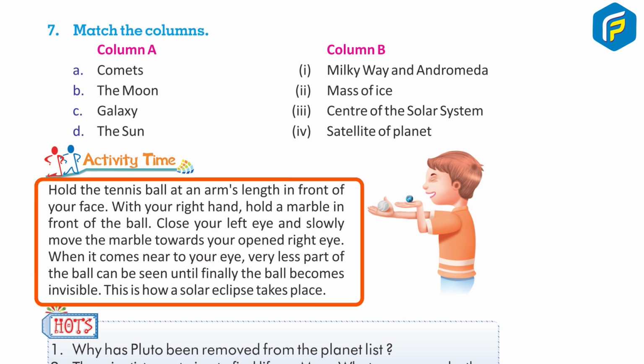Activity time. Hold the tennis ball at arm's length in front of your face with your right hand. Hold a marble in front of the ball. Close your left eye and slowly move the marble towards your open right eye. When it comes near your eye, very little of the ball can be seen until finally the ball becomes invisible. This is how a solar eclipse takes place.